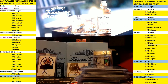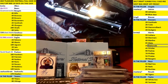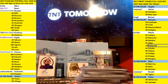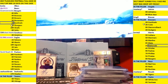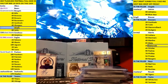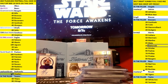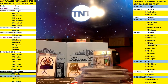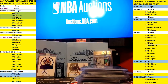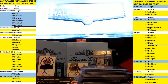Alright guys, uploading that last one. I'm just popping in. We got fresh draft, fresh flawless on the screen. Chiefs. Durant going with those Chiefs. Let me start making a football filler here. So I'm going to do 16 teams in football. Let's do Texans. Let's do Steelers. Let's do Bills, Broncos, Browns, Bucks, Cardinals, Chargers.